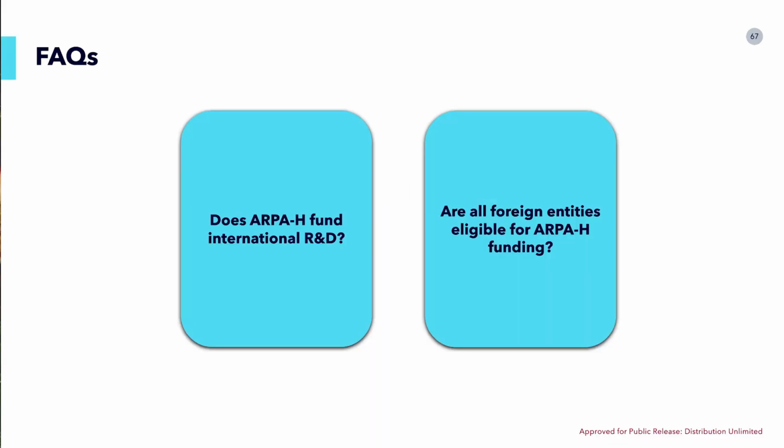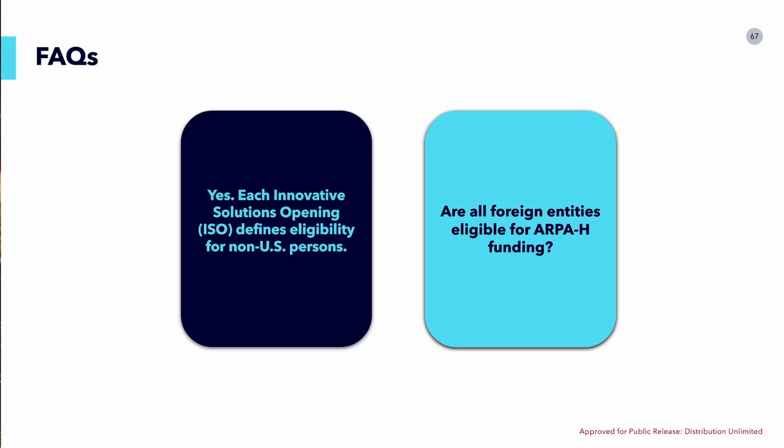We have available on our website a range of frequently asked questions, or FAQs, about international participation in ARPA-H programs and projects, but we wanted to lift up a couple FAQs today for the rapid proposers. The first question is, does ARPA-H fund international research and development? And the answer is yes. And you would look to each ISO, or Innovative Solutions Opening, to define eligibility for non-US persons. But solutions can come from anywhere, and we are looking to bring the best of the best to bear on healthcare problems that we face.